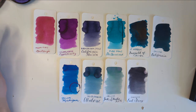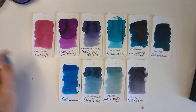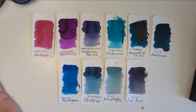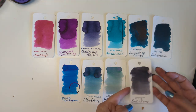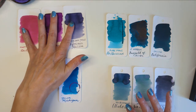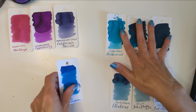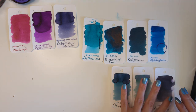So here's all the inks. Gosh, I love how this card looks, even though it got all messed up. I don't love how I did that. But it's blue heavy. Why? Because blue's my favorite color. Okay? So it's fine. And in fact, it's tealy blue heavy. But I do love my grays. So these, I would say we have three grays. Three and the pink magenta purple range. And four blues. And that doesn't surprise me at all.